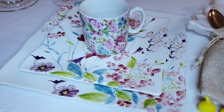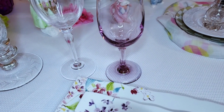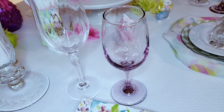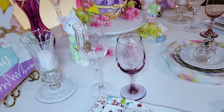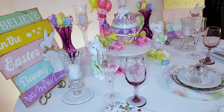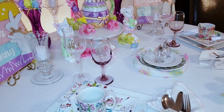My stemware here is thrifted as well. Both the pinkish purple colored glass as well as the wine glass. Now my candlesticks right here next to my wine glass, those are thrifted as well. And I have one on each side of the table. And the candles I have in those ones are from Dollar Tree.